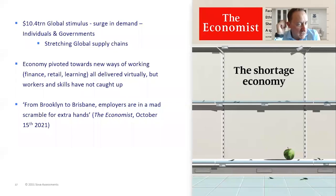Okay, we just wanted to highlight some things around some of the global trends. We know there's a global shortage. This is in part caused by lots of the financial stimulus in the economy as a result of lockdowns and people effectively not spending their disposable income. And what we've actually seen is an economy that's moved towards new ways of working, lots of it delivered digitally and virtually. But workers and skills have not caught up. So there's a worldwide shortage of the right talent in jobs.